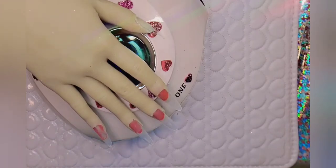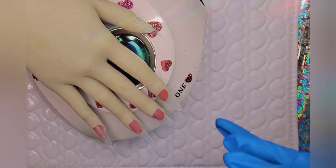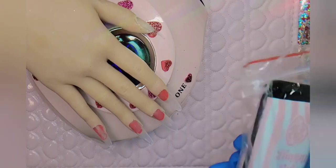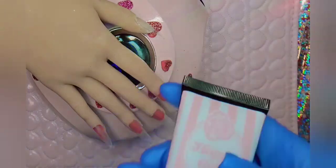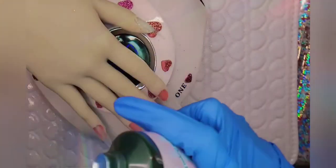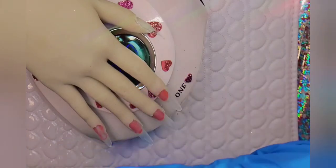So we're going to start off with the free edge, of course. Let me grab the poly gel that we've got. And this is the Grand Champion White. I'm assuming it looks like the Grand Champion White acrylic that he has. So let's open it up and see what we've got to work with here.